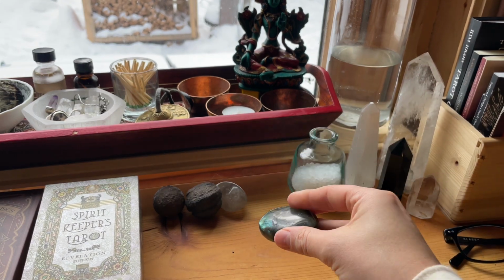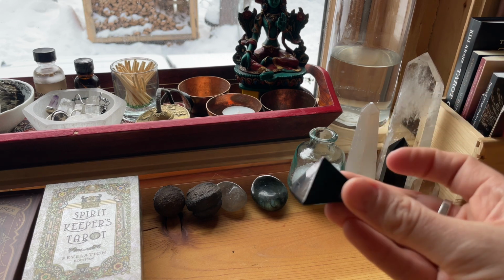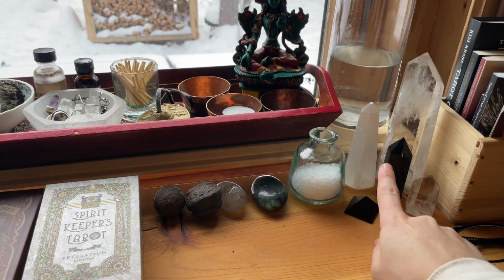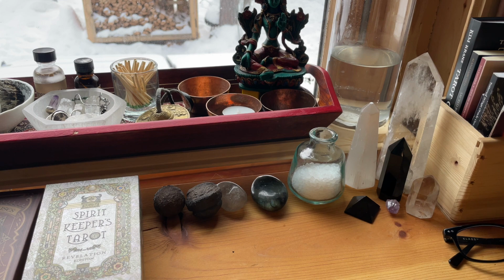Labradorite, I really love this one. I don't know what this is. It's not black tourmaline, and it's not obsidian. I cannot remember what this one is, so that's a bummer. Obsidian, smoky quartz, clear quartz, and selenite. I find this to be a really grounding and clearing combination for up here in my reading space, and I just love the points.